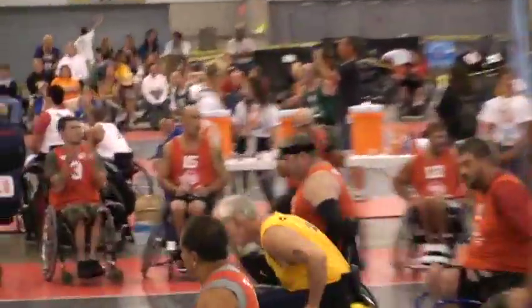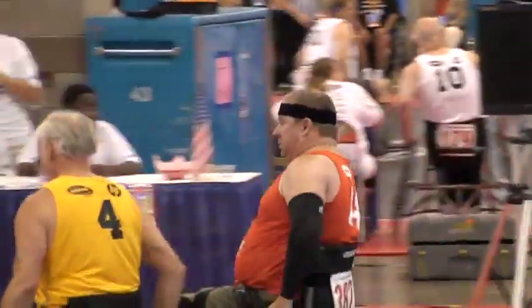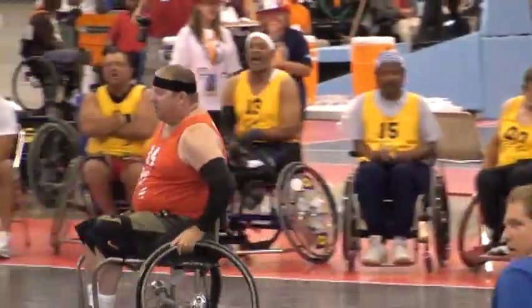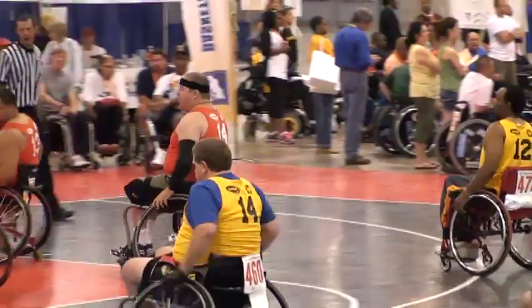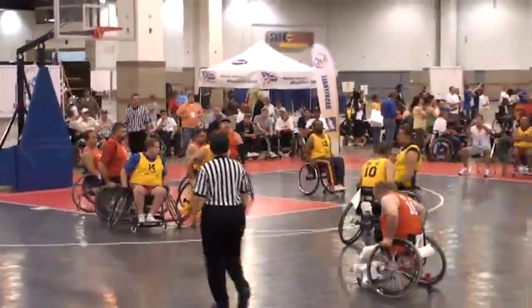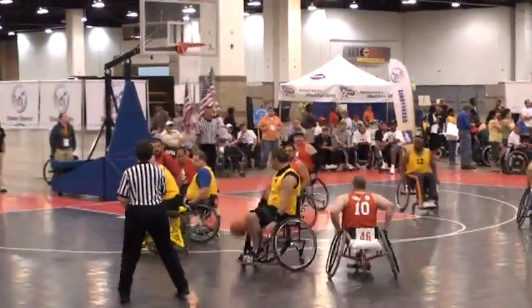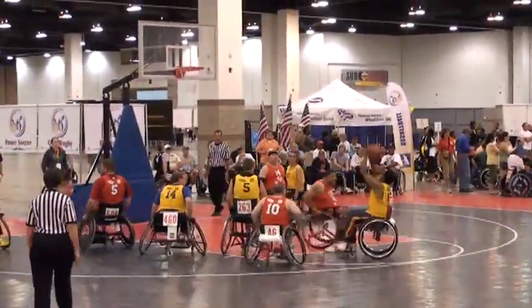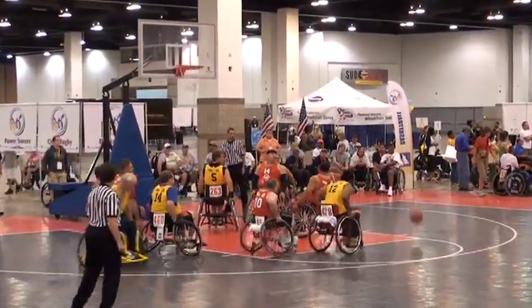Millington, 2 points. Not letting that gold team come back at all. 27-22, red with the slight advantage. 17:50 remaining here in the first half. O'Brien now with the ball at the top of the key, looking for somebody. Dribbles to his left, outside the three-point line. O'Brien finds Short at the free throw line, puts it up, and that's going to be a little long.